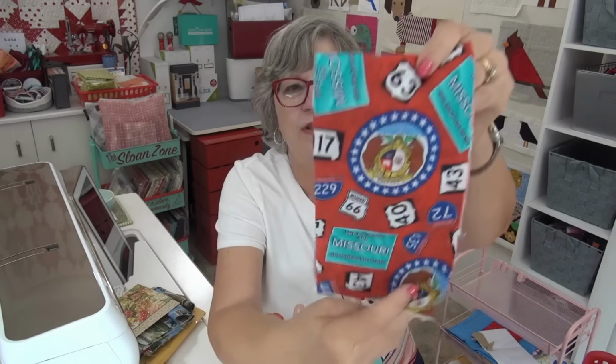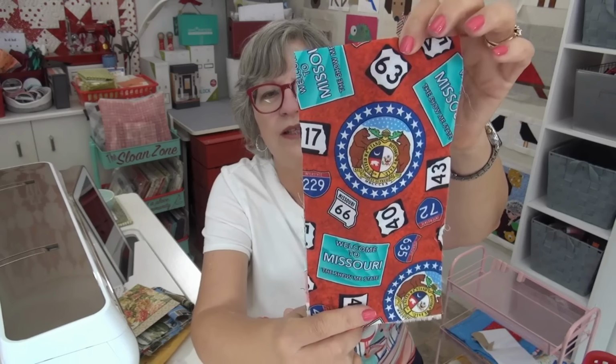This is from Chris in Missouri. And she remembered that I lived in St. Louis. And so that was so cool. So we got this St. Louis route, got Route 66, Route 40. There we go. Don't tread on us. The Show Me State. And then she also sent a piece of text print from Oregon. So there we go. So I have a little bit more state fabrics that came in. So let's just tack them on to today.